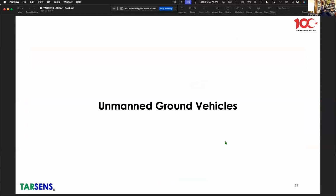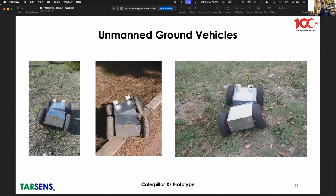Then we developed unmanned ground vehicles. Initially, this project started for hemp production. In hemp production, you have to be able to scan the field in regular periods to get some intelligence about the growth stages. And to achieve low cost and highly scalable systems, we had to break the device in two, and it was easily repairable, scalable, and affordable.